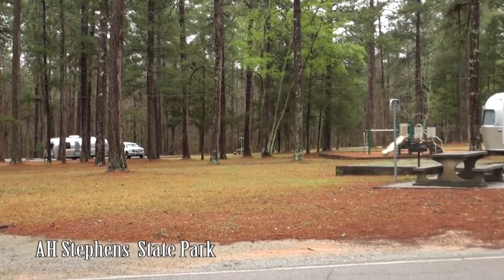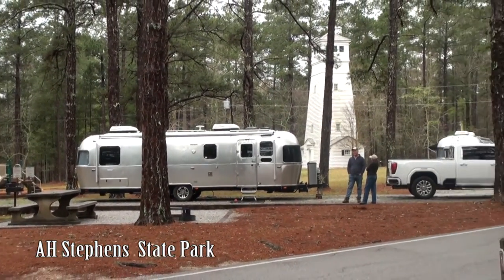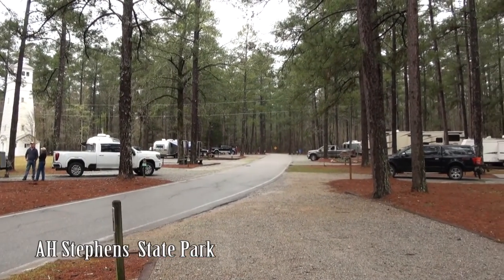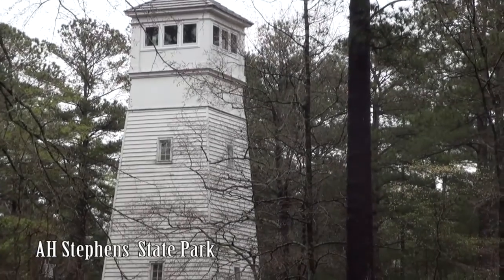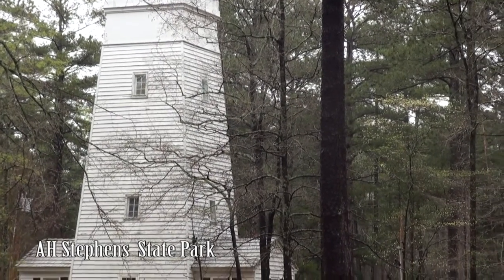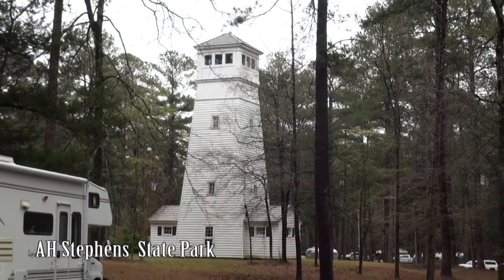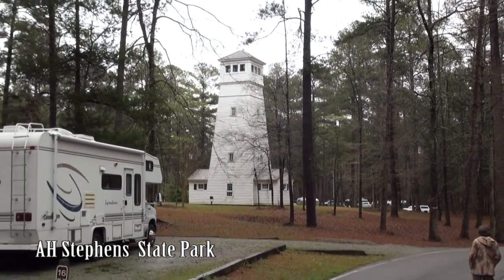We're at the A.H. Stevens State Park, not far out of Washington, Georgia, and not too far off of Interstate 20. And it's a very nice campground. One thing that's unique about this campground is right in the center of it is what I call a light tower, but it was actually designed to hold water so they'd have water pressure to the different sites around here.